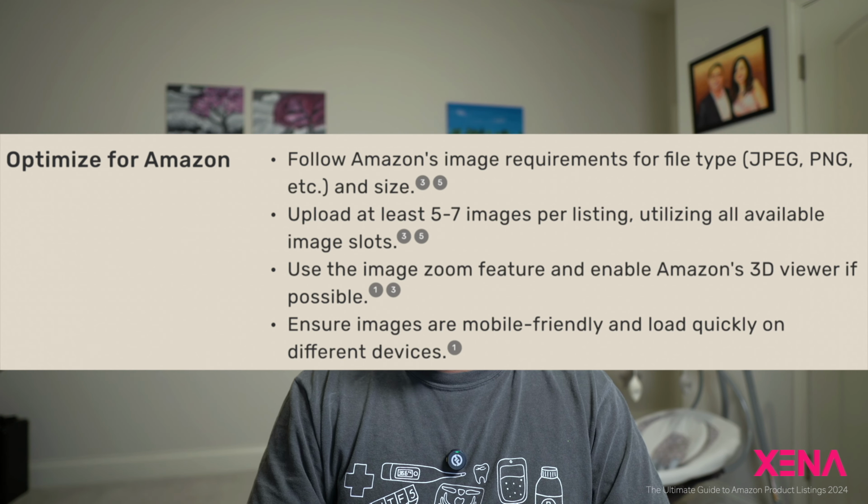Amazon allows up to 8 images, so it's a good idea to have a good mix of lifestyle photos, ingredient labels, different angles that the product may have, zoom ins, zoom outs of different products. Even a video in which somebody is actually using the product can also be used to have amazing product image listings on Amazon.